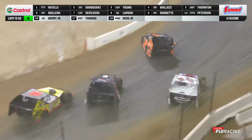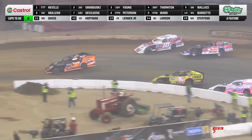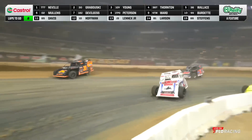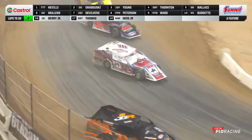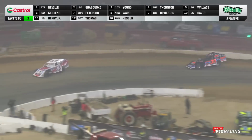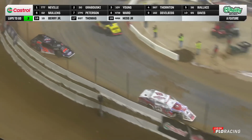They'll squeeze each other at the wall. Here comes Wallace and Thornton. Battle on for the transfer. Time to get elbows up. It's win-or-wear-it time. You got to get to that number 3 spot. Young coming back to the inside of Grabowski. To the outside is Thornton. To the inside is Wallace. They'll work down into turn number 1 and 2. This time, 2 to go for Trevor Neville, your race leader.